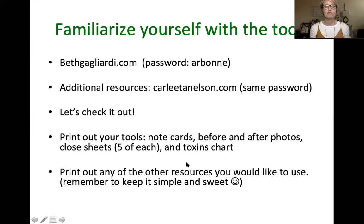Okay, so familiarize yourself with the tools. You're going to print out, like I said, your note cards and your before and after photos. Another thing I like to take with me is the 30-day daily usage card. If you don't have this, it's on every Pure 30 Facebook support group. Every boot camp we start has these in the file section. And then any other resources you'd like to have available.